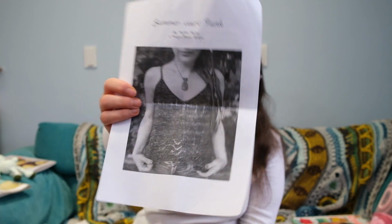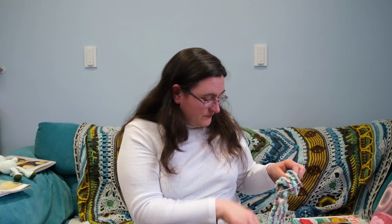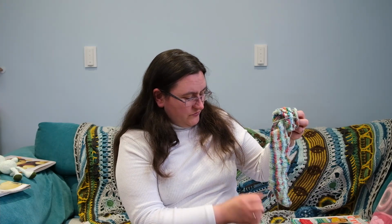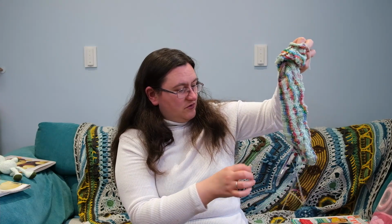So I've really enjoyed doing this. So I finished the lace finally. The lace felt like it was taking forever, but I finally finished it. And again, these are on my Knit Pro Zings. I'm not quite sure if these were an interchangeable set or not.